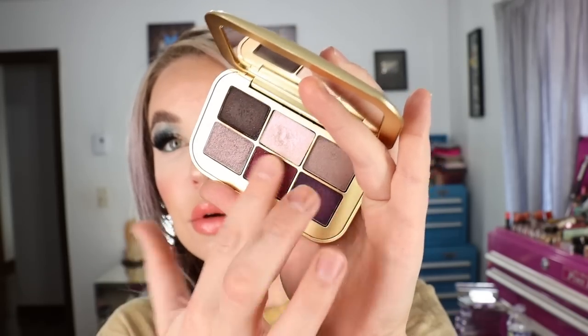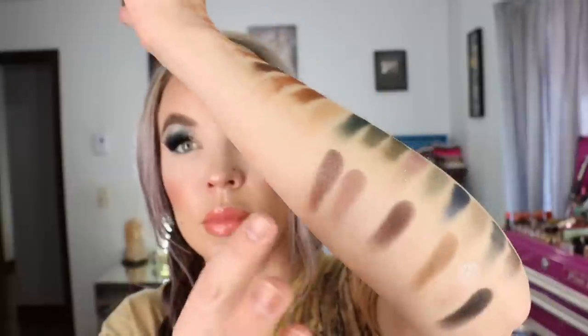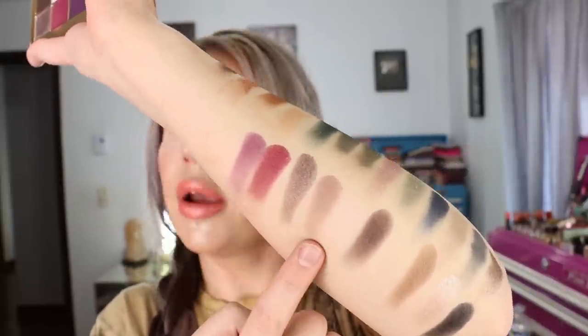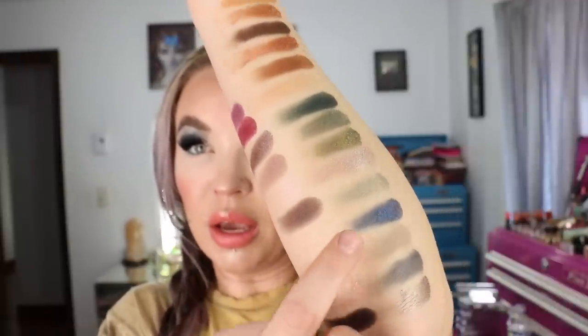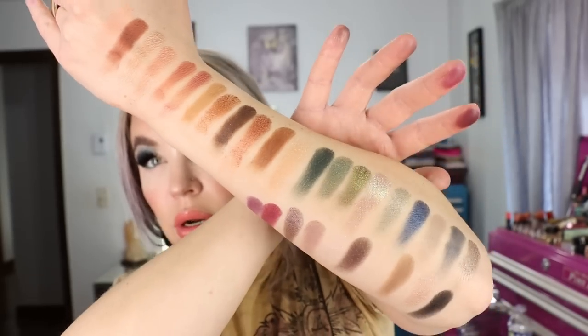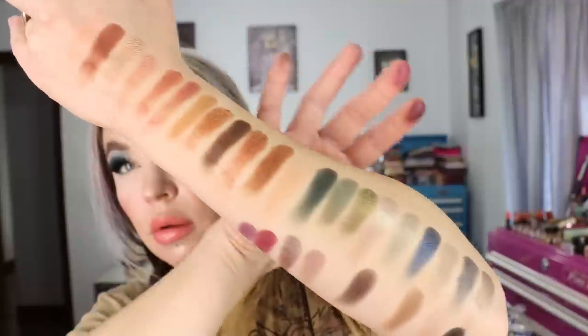And then these last two here. So there is Myth right there. This one is Vega. Then you've got Sorcery, Cinnabar, and Muse. I just really want you guys to try to see all of the shades together.